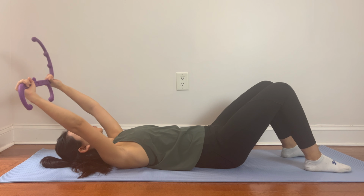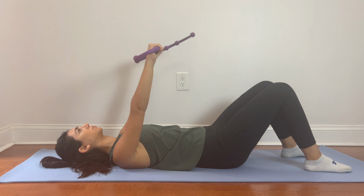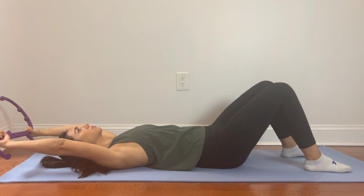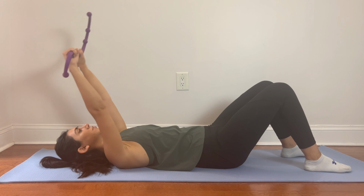When you're doing this exercise, make sure you're not feeling any intense pulling or pain across your chest, and brace your core so you're not arching your back when you bring the wand overhead. You can do this exercise for 2 sets of 8 to 10 repetitions, holding for a few seconds each time, and over time you can increase your holds to 5 to 10 seconds.